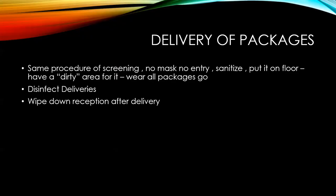Okay, before we get to delivery of packages, I just want to go over to see if there is anything that I may have missed. So, I should have shown you a picture, but we're so used to in our environment to make it really comfortable and almost spa-like for the patient. But now we have to be really, really good about infection control.